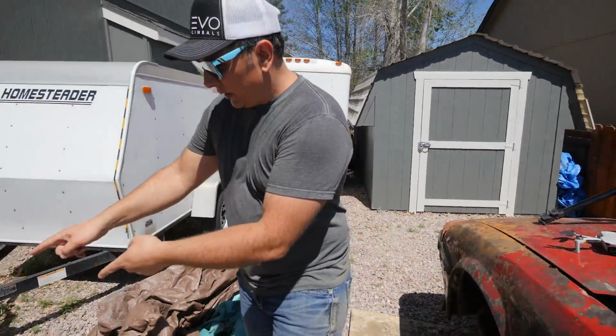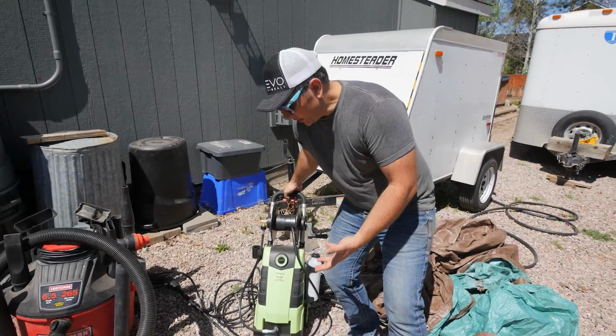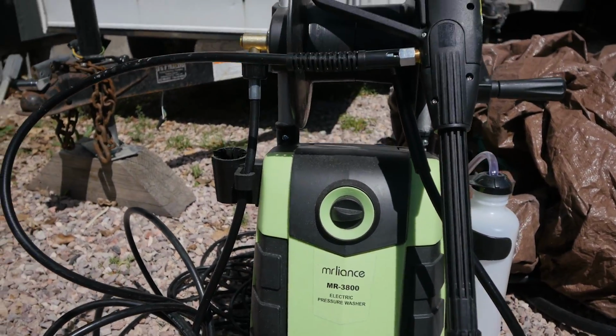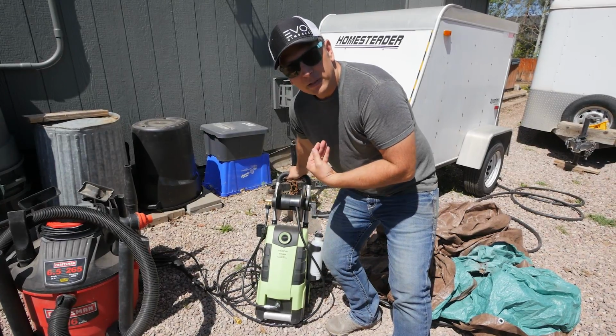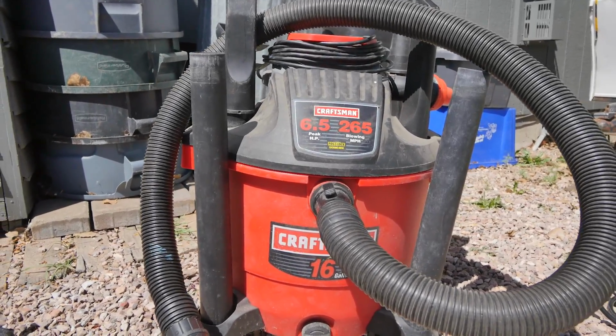We're also going to be using the pressure washer. It's just a nice little $80 or $90 pressure washer off of Amazon. This one's Mr. Lyons. I got that one because I'm Mr. Lysick. We're going to be taking the windshield out, so for that reason, we also have the shop vac today.